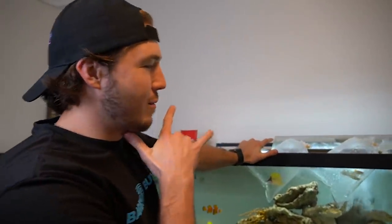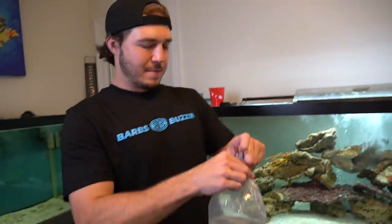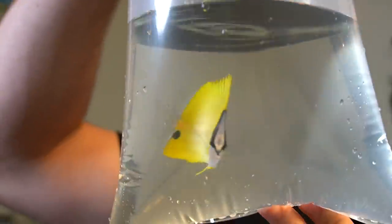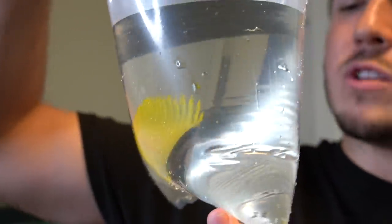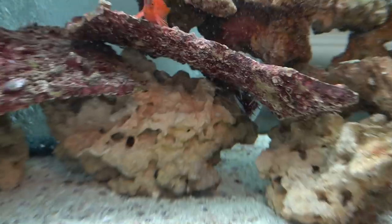Now, there's four bags here, but we have multiple fish in two of the bags, and they're awesome fish. It's gonna look incredible. So first things first, guys, we got another one of these beautiful butterflies. This is a different style of butterfly. This one's all yellow. It's a really awesome, cool looking butterfly.